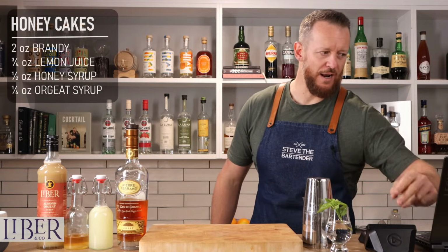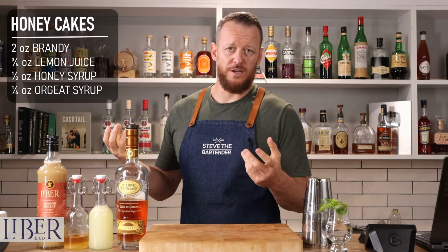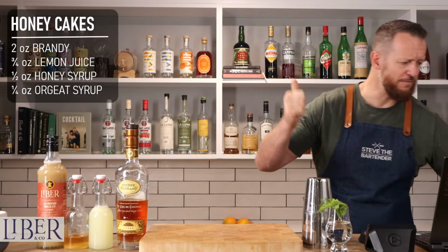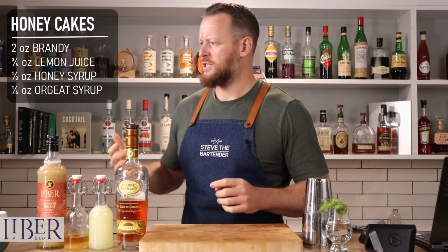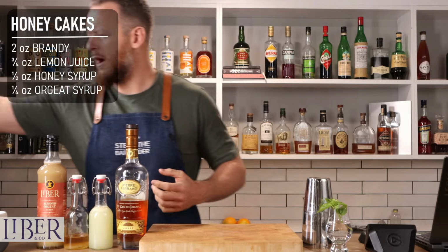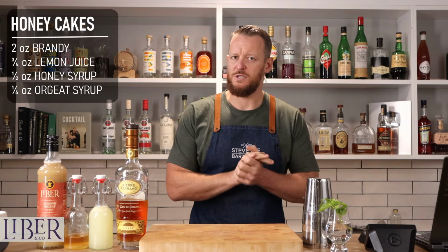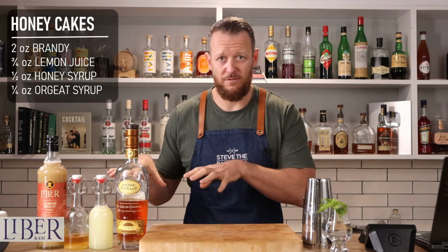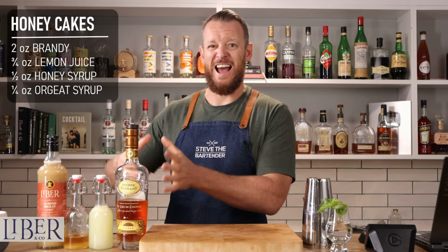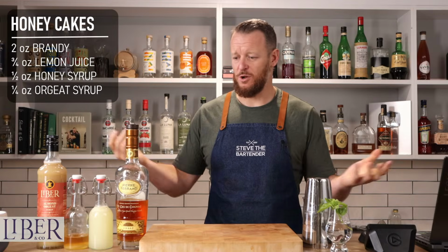This one here is called the Honey Cakes. So Liber, the name of Liber & Co., is inspired by a Roman god. The Roman god of, I have to double check this, viticulture, growth and freedom. It's actually the little image on the top of all their bottles. Liberalia is an ancient Roman celebration, on the 17th of March. And this live cocktail hour is to help celebrate Liberalia, Liber & Co.'s first annual celebration of that festivity. So what better way to do it than make some cocktails?